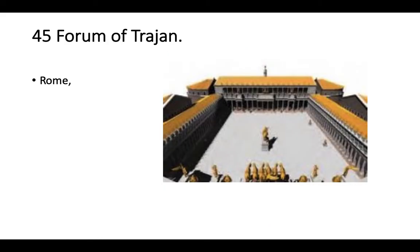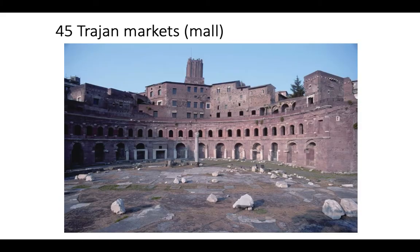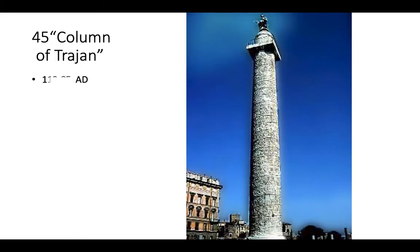And then the Forum of Trajan. A forum was made by an emperor to show their power. So the Forum of Trajan was a giant building, a number of buildings, and it represented the power and the glory and the greatness of the Emperor Trajan. It had a couple of buildings. The Basilica was like City Hall. The market was like the mall. And then the Column celebrated his conquest of the Romanians.